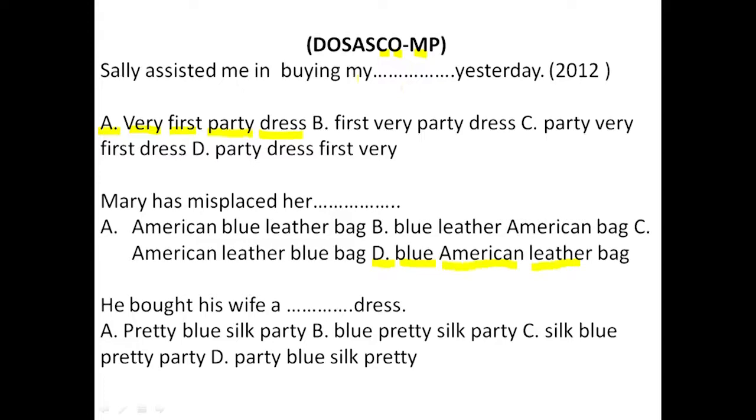And after opinion, we haven't got any size there, no age there, no shape, but we have color, meaning from observation, we have to consider color. And from color, we have to consider material. Silk is material, and purpose adjective, party, is a purpose adjective. So here we have pretty, pretty is fine. And after pretty, what to consider would be color, and color comes second. Blue, pretty blue is fine. Silk is material, because we haven't got any origin, but we have the material. So material is fine too.